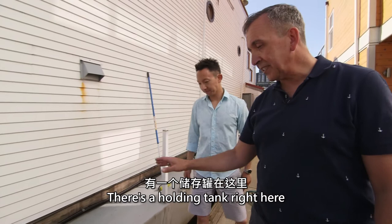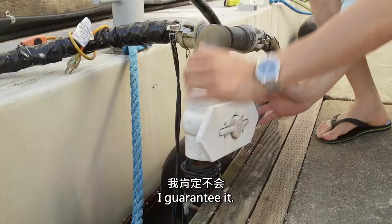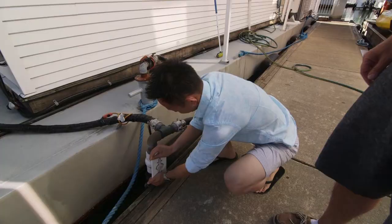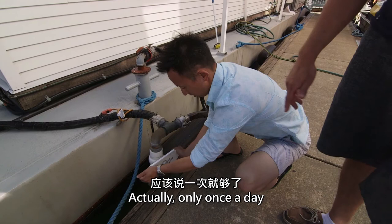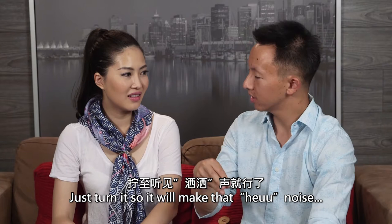There's a holding tank right here, and right there's a valve. You're the laborer today, give it a tip. Pull it right towards you and make it go vertical. No tricks here, nothing can happen. The pipe is not going to blow up on you, I guarantee it. There you go. We do that only once a day, and that's all you have to think about. The rest of the thing is just like a normal house.